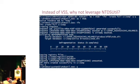So NTDSUtil is the command utility for natively working with the Active Directory database and enables IFM set creation for DC promo. IFM is used for DC promo to install from media, so the server that is being promoted to a domain controller doesn't have to copy all that domain data from another DC across the network, which can save a lot of time if you have a large domain.